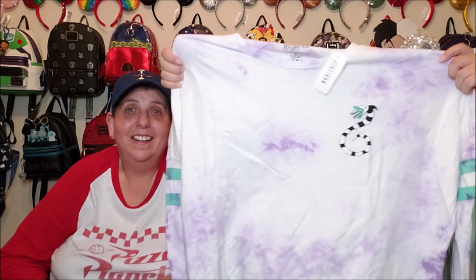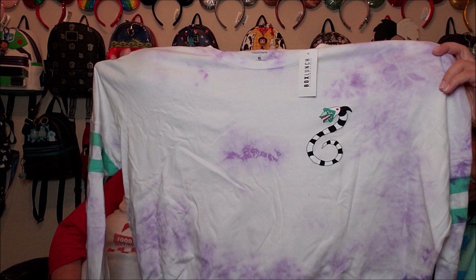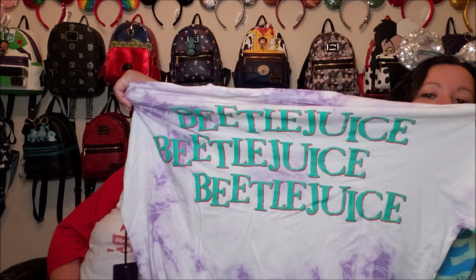Last thing. Okay, the last thing I bought was really for me. A lot of stuff I bought for you, but this one is specifically for me, and it is basically a spirit jersey. And if you don't recognize that little black and white snake there with the green lips, this is from Beetlejuice. I got it oversized because this is more of a t-shirt material, not like the Disney spirit jerseys. But I just love the colors. It's very Halloween-y, and like I told you before, I am a huge Beetlejuice fan. I saw this and I was like, you know what? I want it. So there you go.